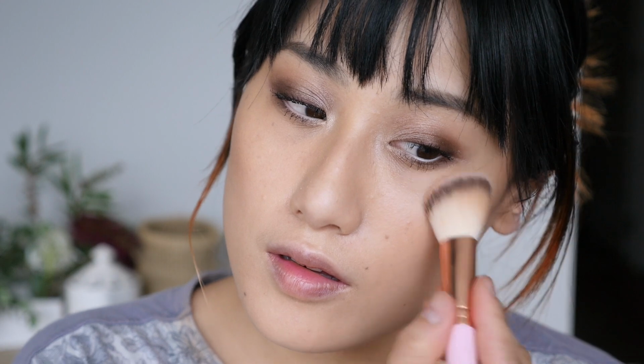If you're someone that doesn't like to have a lot of brushes, this is good because it's multi-purpose. I like putting blush on this side and then bronzer on this side. So blush, so I could get a large surface area with that wider side, and on the pointy side, do my contour. Okay, then let's get on to the eye brushes.